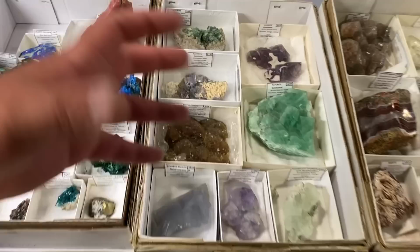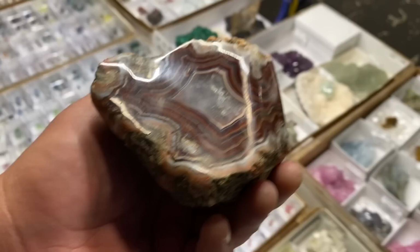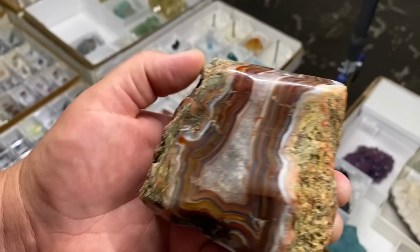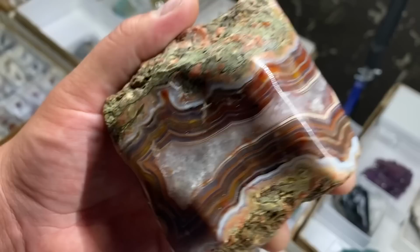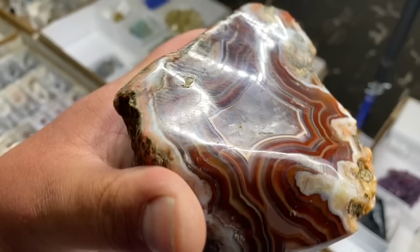Check this out, this beautiful Laguna. Now, those folks over there, the Lagunas, were the unfinished one. I think that was 750 or 950. This one is 450, and it's polished all the way around. This was probably worked more than a decade ago, 20, 30 years ago. Such a weird, unique style of polishing. I do not think it was tumbled.